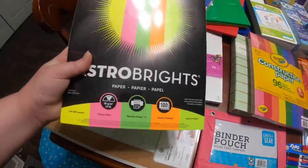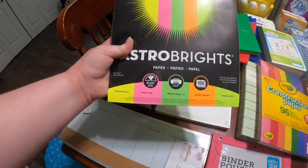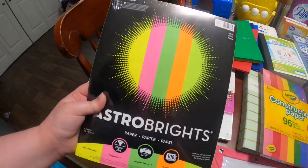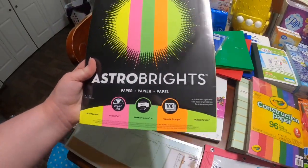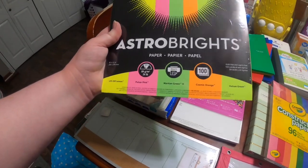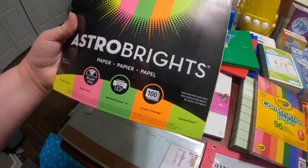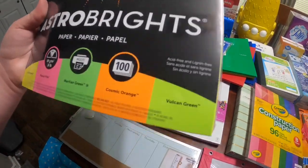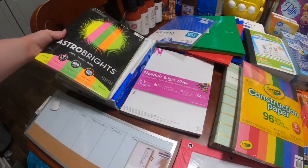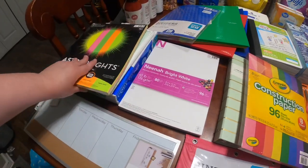On the school supply list for our soon-to-be first grader, which is kind of crazy to me, they wanted white cardstock and multicolor cardstock. So I got the Astro Bright. These are like the neon colors with the pink and the yellow, two different greens and an orange. And I think this is, how many sheets are in here? I don't know, 100 sheets maybe? I think that's right. And then 96 sheets of the bright white cardstock.